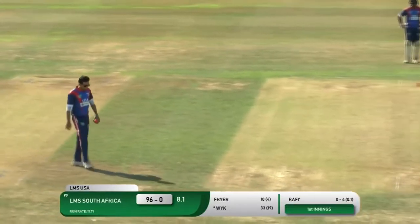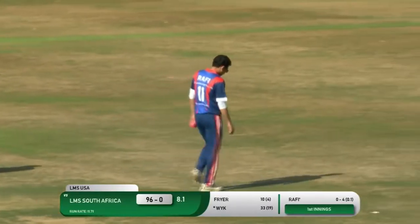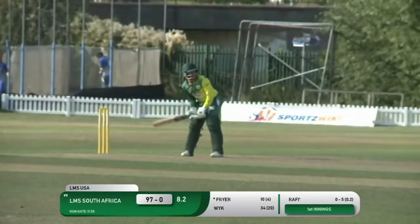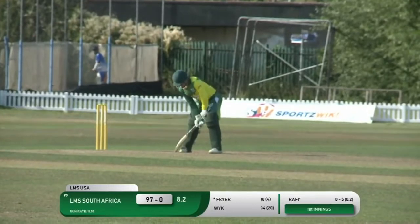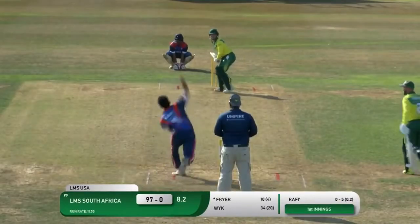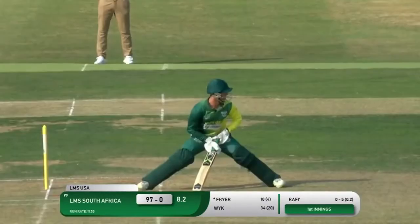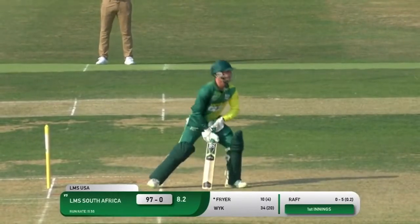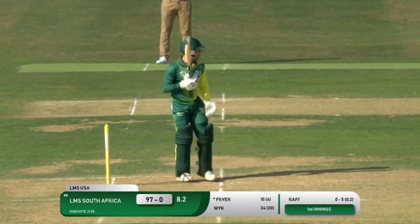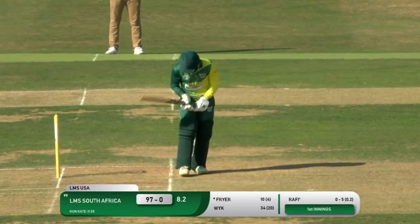We haven't spoken much about Fryer. He's 10 off 4, so he's obviously started well. So Cameron, he's normally a really good guy to anchor an innings and plays good cricket shots on the ground, runs hard, runs well, is fit. Takes a bit longer to get going than the rest. Possibly a good idea to bring him in, because coming in later in the innings, he's not going to have that energy that some of the other guys can have to hit the ball in the air.